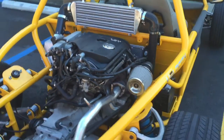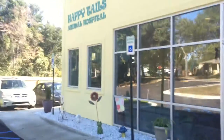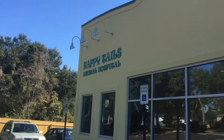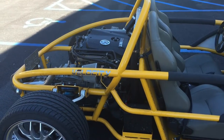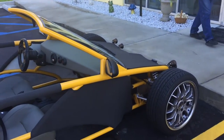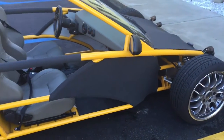All right. So anyway, it is Saturday afternoon. I've just finished playing here at Happy Tales. Given notice at the other hospital, and we will be working here very soon. And anyway, I'm going to go for a ride. We'll get some of this on video. So if I scream like a little bitch, it's not my fault. It just happens. All right.